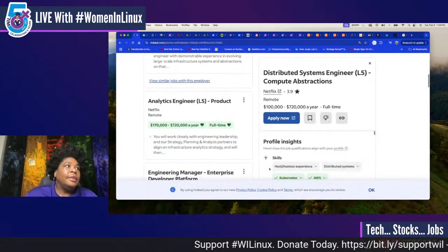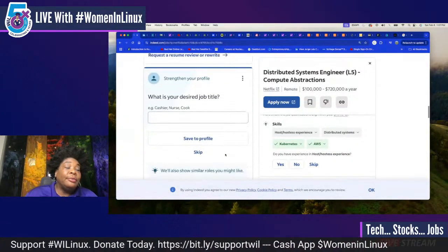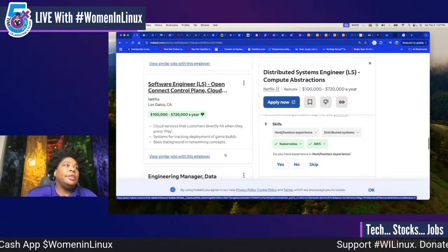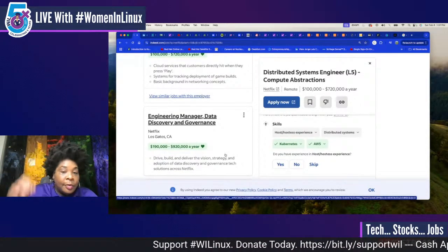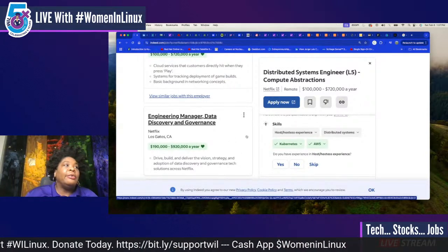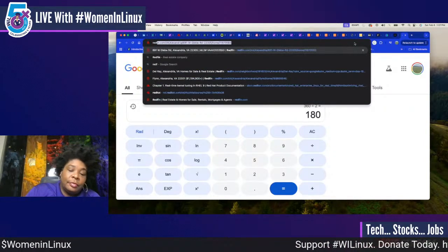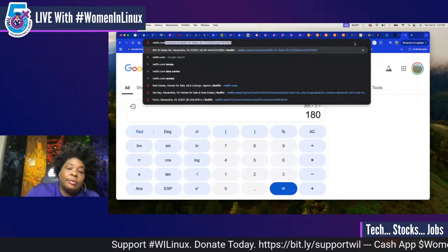Right. So if you're wondering what's happening, if you want to go work at Netflix, you should start looking and apply. What's gonna hurt you? Find someone in Netflix too, to go in and be an advocate for you as well. Right. I guess my question is, who wants to live in Los Gatos, California? Would you move? Would you move? If you had to live in Los Gatos, would you move?